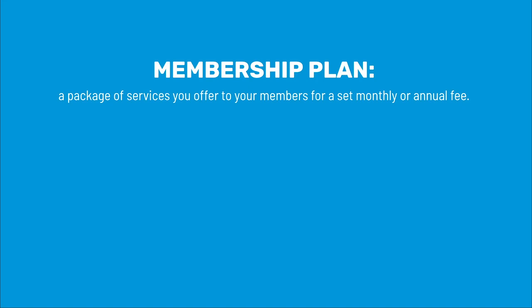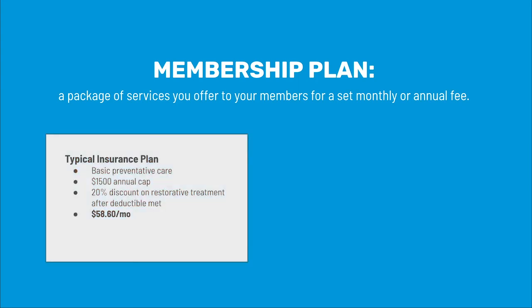Let's just imagine you're an uninsured patient. Which option would you choose? You have your typical insurance plan: basic preventive care, $1,500 annual cap. Maybe you get a discount on restorative or whatever else after your deductible is met. A lot of times these insurance companies will say, get private coverage or individual plan coverage for $30 or $35 or $40. I priced this out, and it turns out real coverage would have cost me $58.60 a month. So a little smoke and mirrors there.